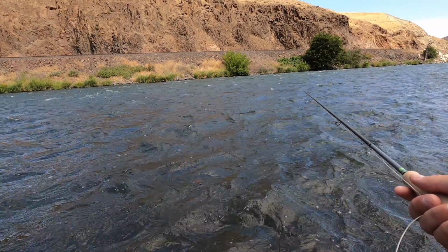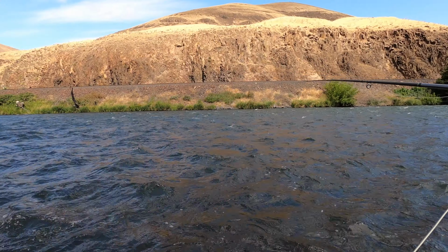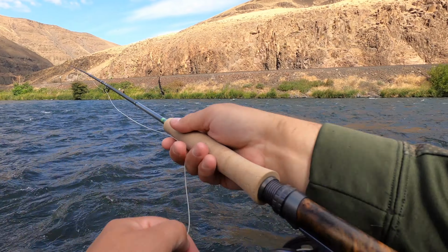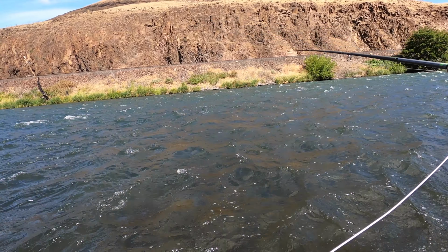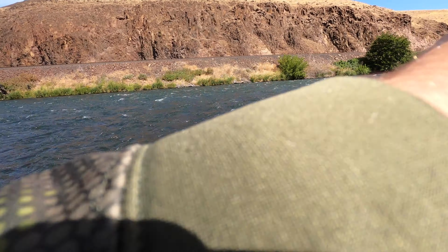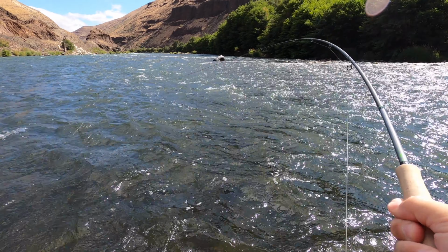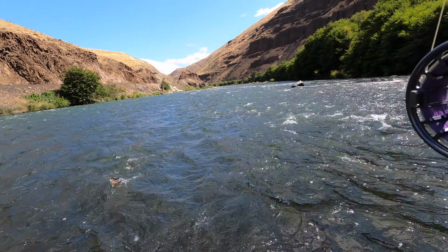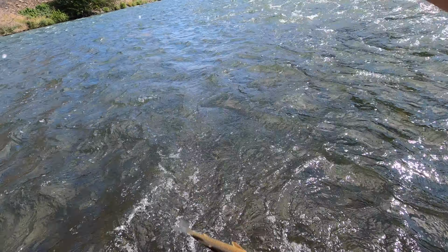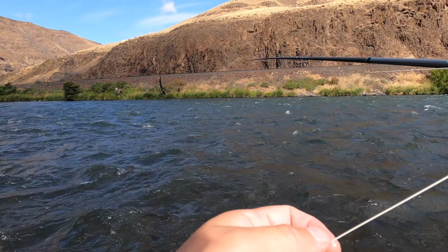Cool. Okay. Switch to the nymphs. See if I can find some fish doing that. There's a fish. Feels decent. Oh, Mr. Whitefish. I'll take you right now. Mr. Squiggly Whitefish. See if we can find a trout now.